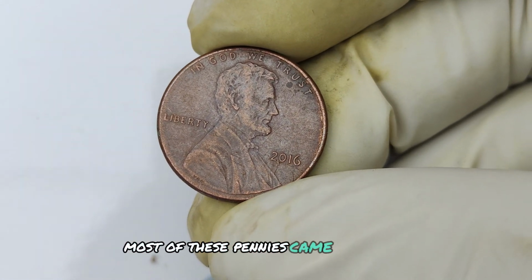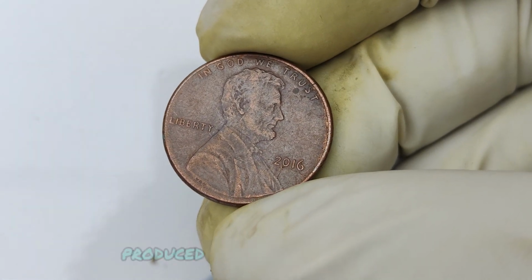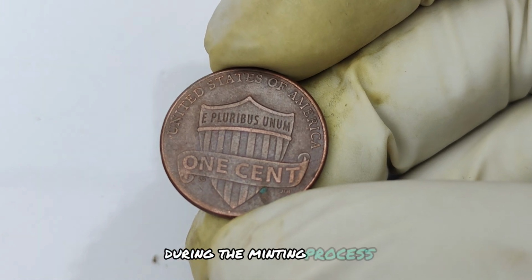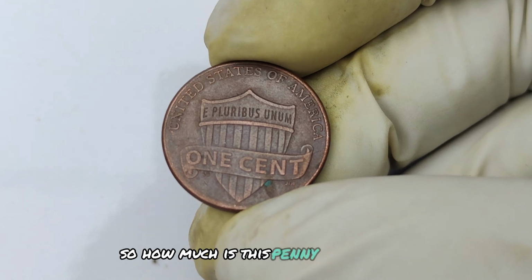Most of these pennies came from the Philadelphia Mint, which usually doesn't put a mint mark on coins produced there. But for some reason, a small batch of these 2016 pennies were missed during the minting process, and no mint mark was applied. So, how much is this penny worth today?